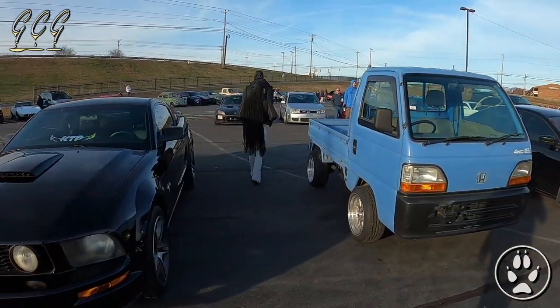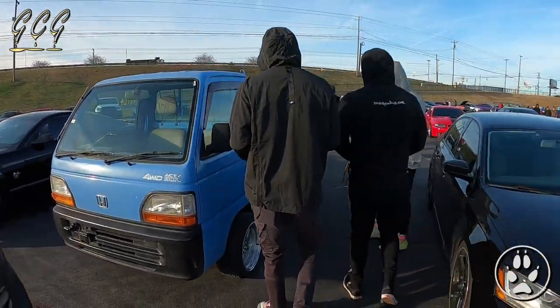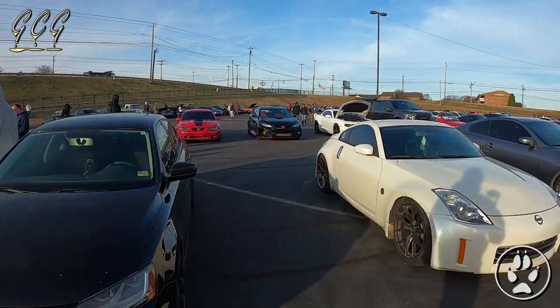Now look at this little thing. That's cool. That's where you take the drag strip. Run you back and forth from the end.